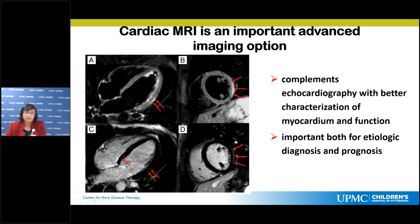This is a child who had myocarditis. You can see these areas where you have enhancement with gadolinium, and this patient had presented with a dilated cardiomyopathy picture. But this is something which a lot of times recovers, and making this kind of diagnosis helps us with the future management as well as prognosis. And there are many other cases where MRI is a useful tool in RCM, in HCM, and ARVD, and LV non-compaction. So it's a very critical imaging tool now in the current era.